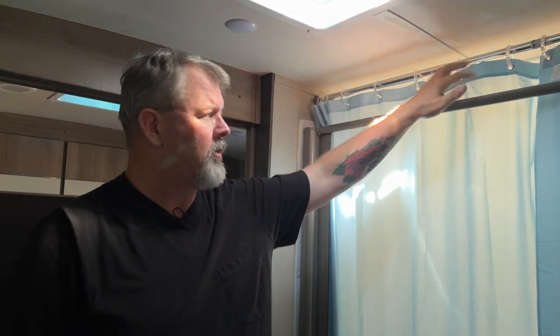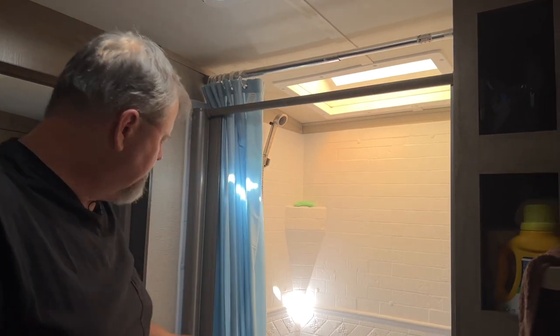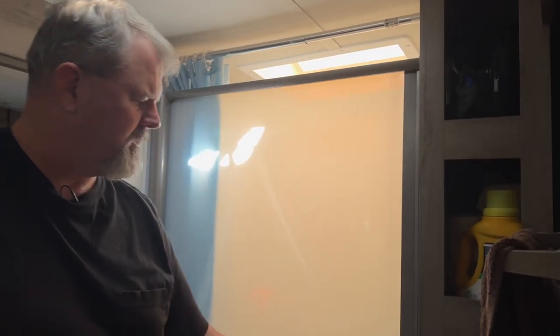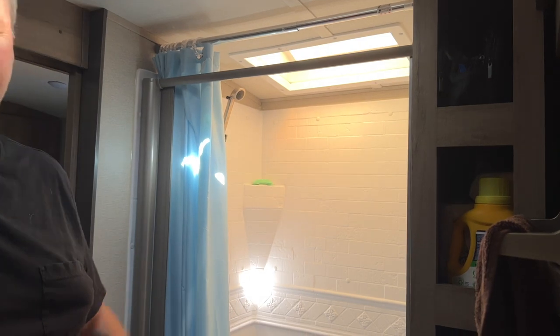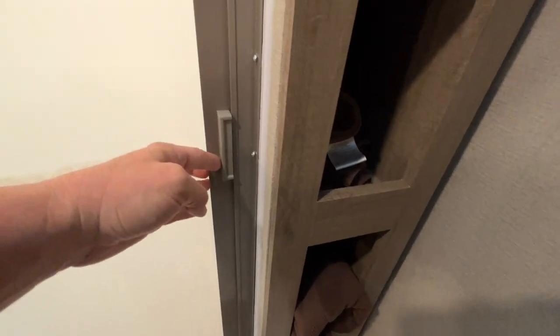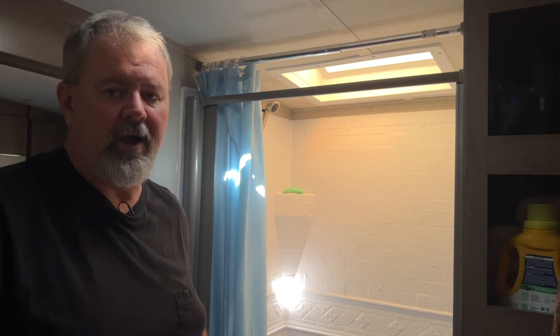We just put a shower rod and a curtain up there. So here's the shower curtain that we talked about. Here's the door that we discussed that, as soon as you touch it, it goes open. And every time we were in there trying to shower, you would bump it and it would pop open.